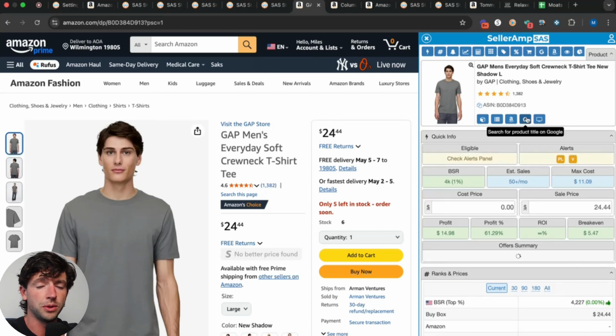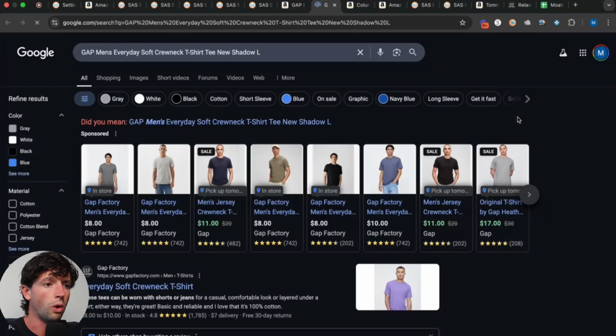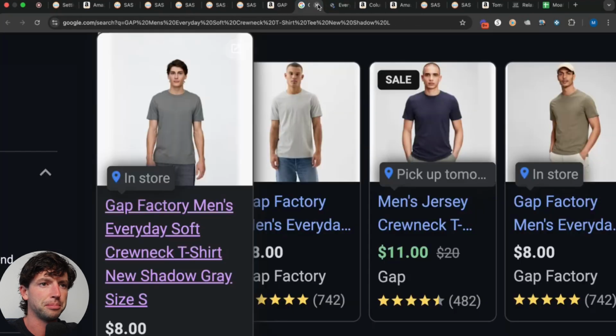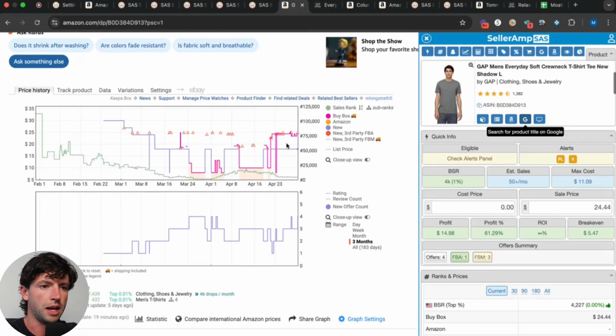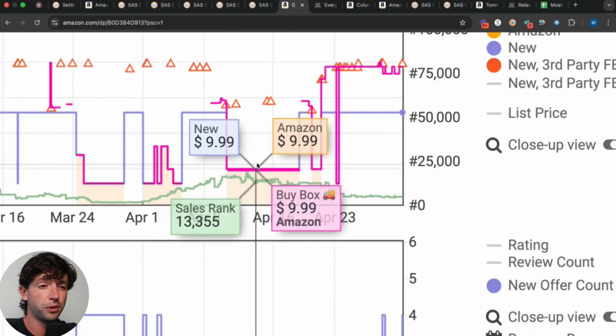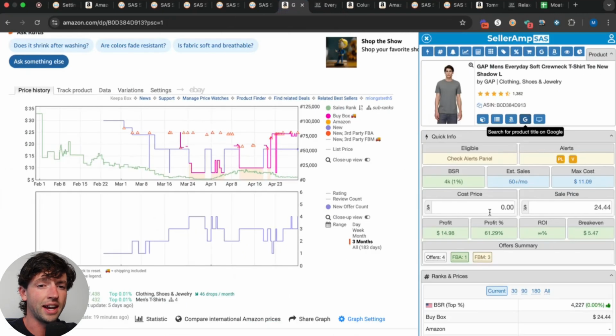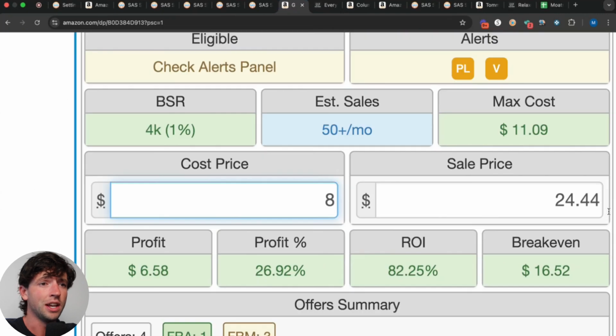And then literally all we do, guys, just hit the Google button here and see what websites carry this product here. All right, so this looks very promising. This is here at, yeah, $8. Right, so we can see, so we're here at $8 right here. Now there is a little bit of a risk because Amazon's been in stock on this in the past, but honestly at $8, that's pretty damn good, right?